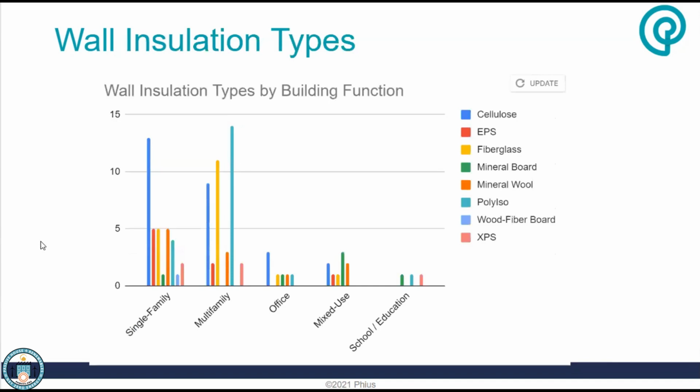And then by building function for insulation types again, so single family, a lot of cellulose is being used, and then kind of equal between EPS, fiberboard, EPS, fiberglass, and mineral wool. The same 5 projects basically use that combination of materials.